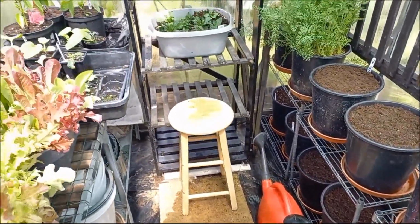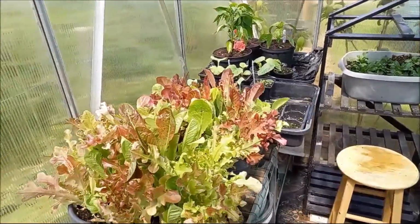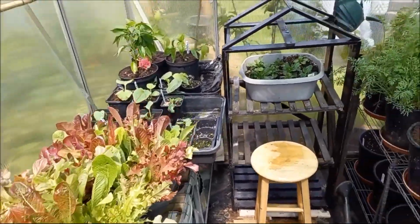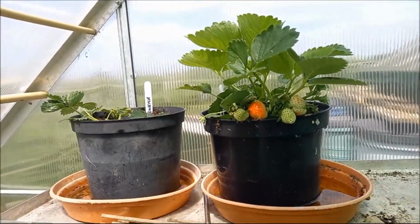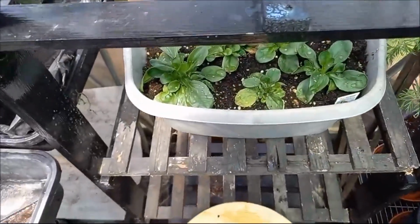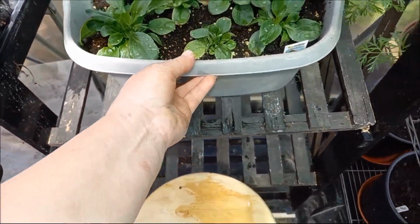Bill's potted on the peppers and the melons, and of course I'm still struggling to get through my lettuce forest. We do have a little strawberry coming up the top here. There we go. So hopefully we'll get a hold of that before the nasties do. I'm not impressed with my lamb's lettuce. It's looking a bit like old mutton lettuce, to be quite honest. Not lammy. I've never grown it before. Mutton.